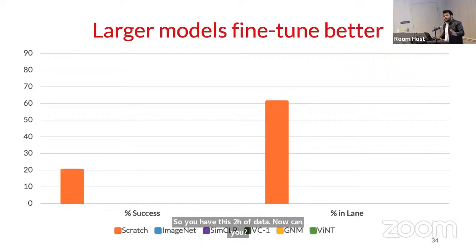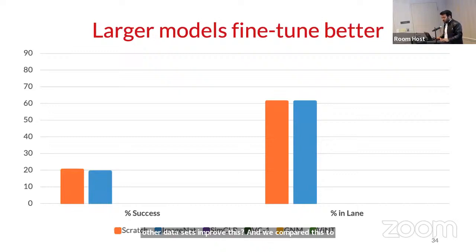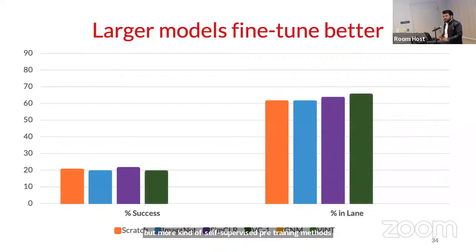Now, can training on other data sets improve this? And we compared this to training with ImageNet pre-training, which is what people used to do 10 years ago and no one does anymore, but also more self-supervised pre-training methods like SimCLR or VC1, which uses an MAE-based pre-training, where you're pre-training on visual encoders.